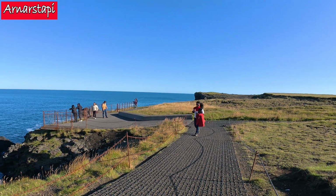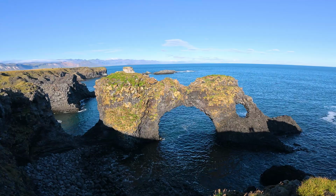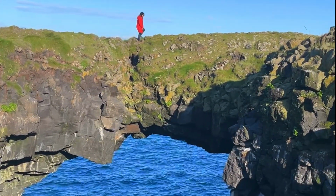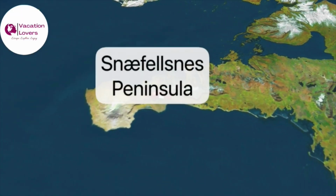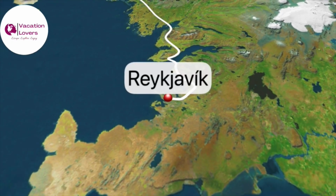To wrap up the day, we made it to the dramatic coastal cliffs of Arnarstapi, where the crashing waves and rugged rock formations were the perfect finale to our Snæfellsnes adventure. From there, we headed back toward Reykjavík, ready to explore the city the next day.